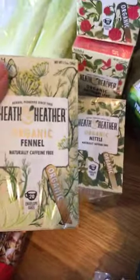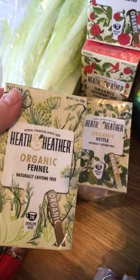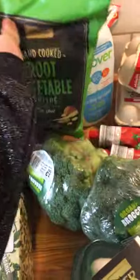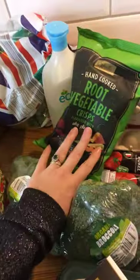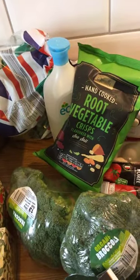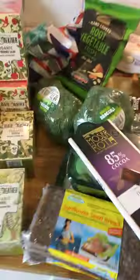Great for all-round support. So it's nice organic. I always try to get organic teas because they're dried, and a lot of the toxins and things can be condensed. Oh, and also it's a bit of a treat for the weekend, vegetable crisps, because I just love vegetable crisps. And this is my washing up liquid. I didn't just buy this because Aldi doesn't sell that. That's just sitting there. And so that is my shop.